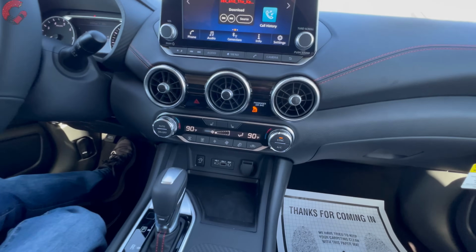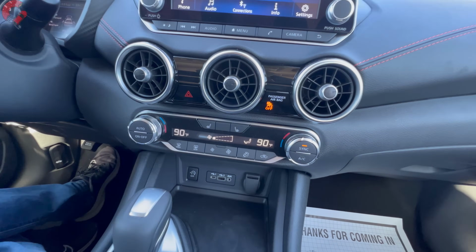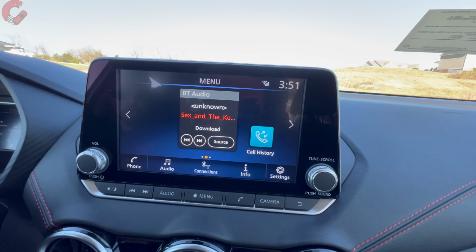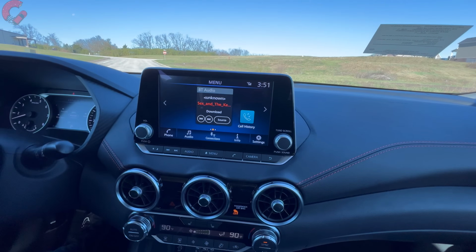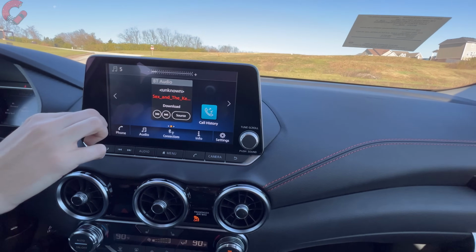And no, I'm not going to do the dance. All right, now as we move on up into this area, we have our 2-stage heated seats, also standard on the SR trim level. And then we've got our physical volume knob for the audio system. So most models are going to come with a 6-speaker sound system. The SR can actually get an optional Bose sound system. We don't have it today, and we'll go ahead and sample the standard version.